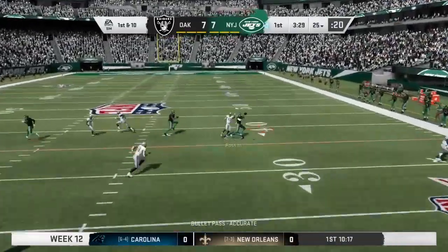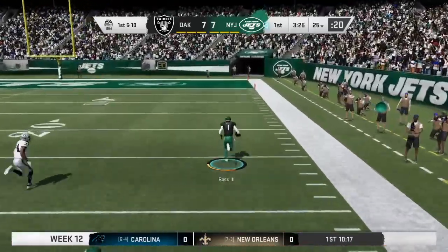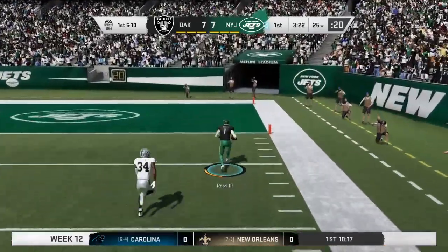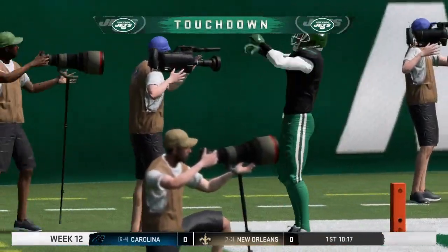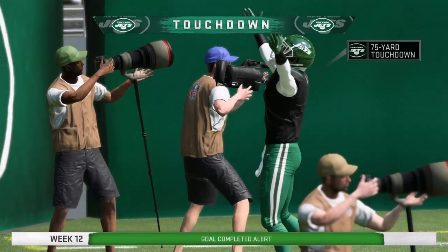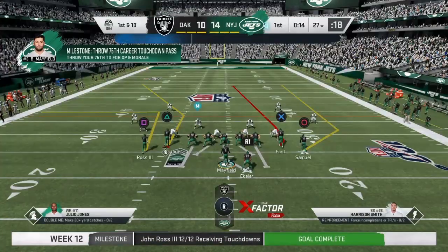Mayfield. Open man is Ross, complete. The 40, the 20, 10, and all the way in. Touchdown, New York. John Ross with his second touchdown. First quarter.